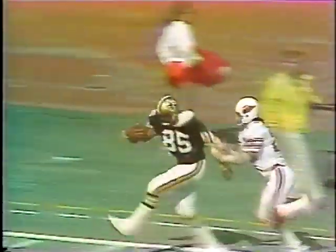Here's a great camera coverage on him. Breaks to the outside. The ball is perfectly thrown by Scott. Now this is just an individual effort. Sensabaugh's got the angle on him. All he's got to do is knock him out of bounds, and he just keeps dragging. He gets it. That's just a second effort. That's one of the fine plays of the year.